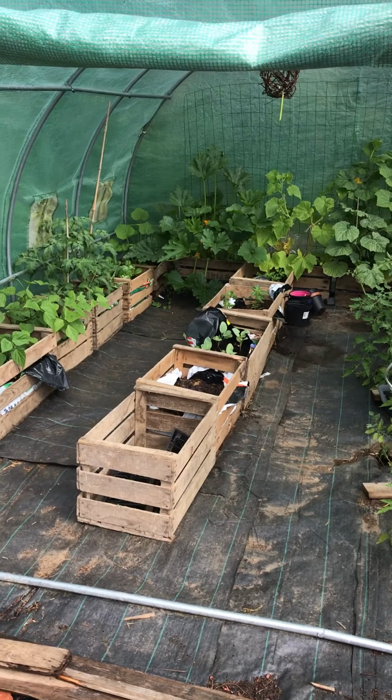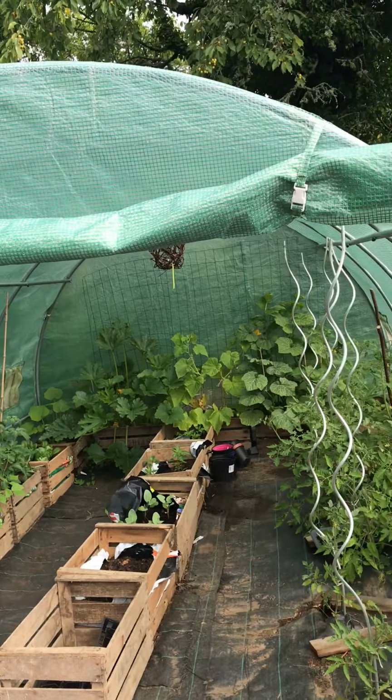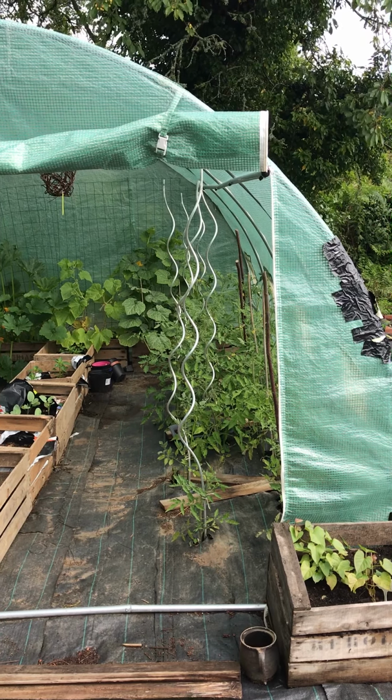So polytunnel, which is thriving right now. What we desperately need is some sun though. I say cool, 15 degrees, 17 degrees by British standards. That's height of summer, right? What the polytunnel is desperate for right now is some heat. I think everything will just grow like crazy once we've had some sunshine.